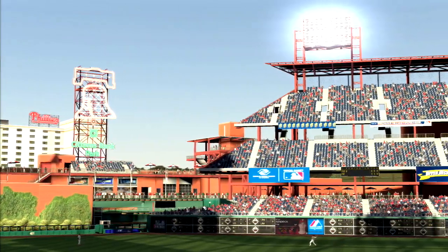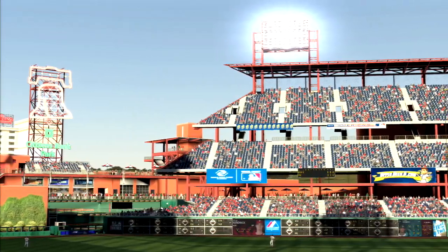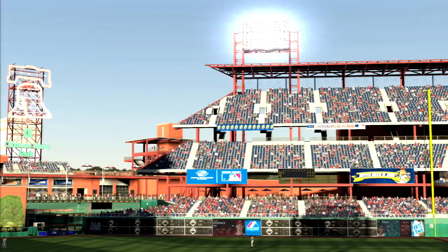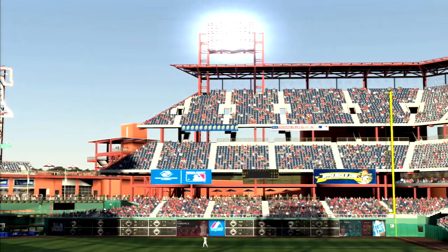Well, one thing we'll have to keep in mind here is the way Citizens Bank Park plays. This place has become something of a haven for hitters, so pitchers are going to have to be extra precise with their control. Keeping the ball down and in the yard is going to be a key.